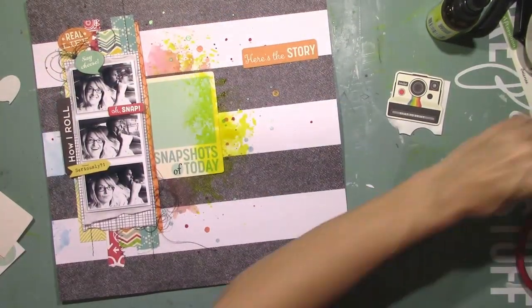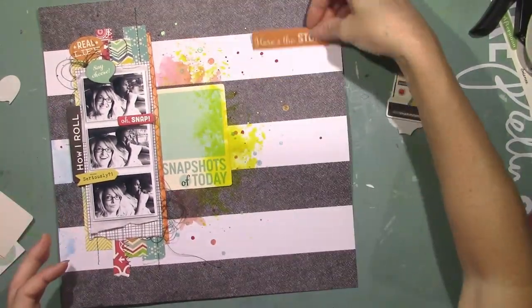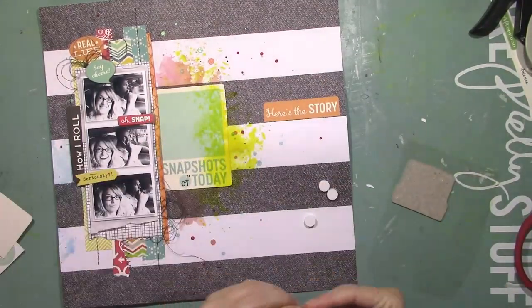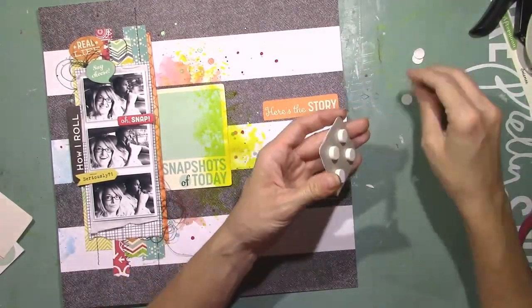I love the messy look, and it looks kind of just like it's splattered on there by accident, and I kind of thought it was cool, so that's how that's going to go. And you can still see the messy background ink without being too messy.